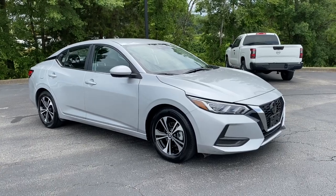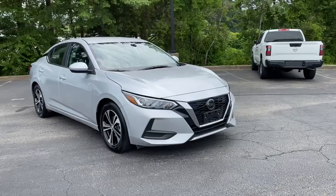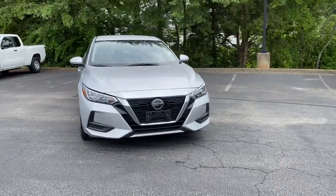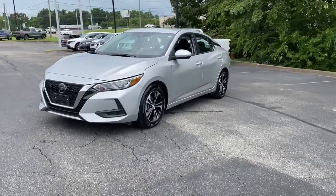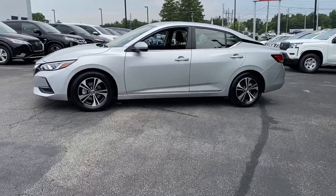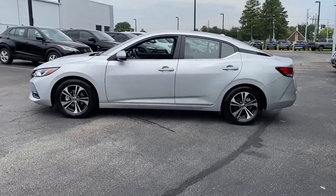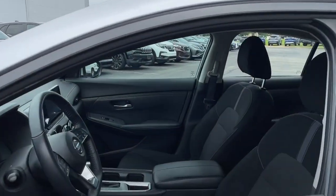You will love the features of this 2022 Nissan Sentra. This vehicle is an outstanding buy with fewer than 35,000 miles on the odometer. Comfort, convenience, safety, and fun are all yours in the sleek and spirited Sentra. This midsize four-door with modern flair delivers a roomy interior with plenty of creature comforts and thoughtful storage solutions.